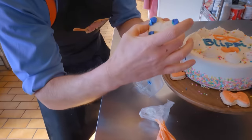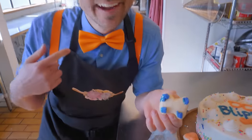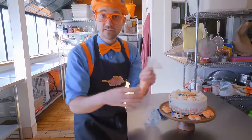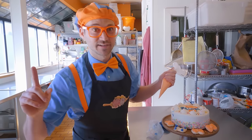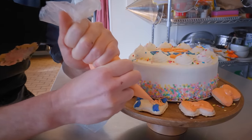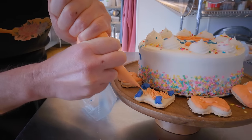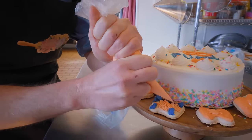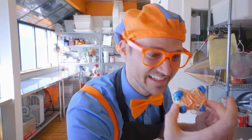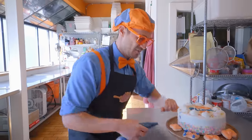Whoa, that doesn't look like my bow tie, does it? No, that's okay though. Sometimes when you're being creative, actually all the times when you're being creative, you can do whatever you want. Yeah, like this. Woohoo, check it out. Whoa, yum, doesn't that look tasty? Yum. And hey, watch this.